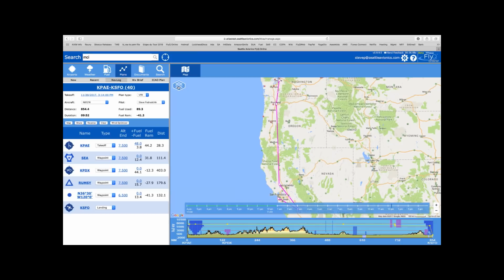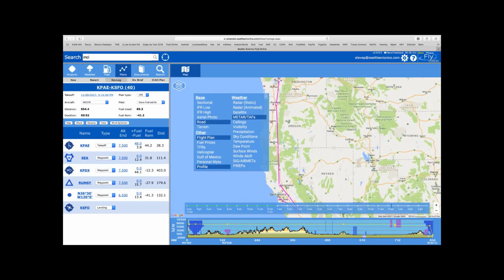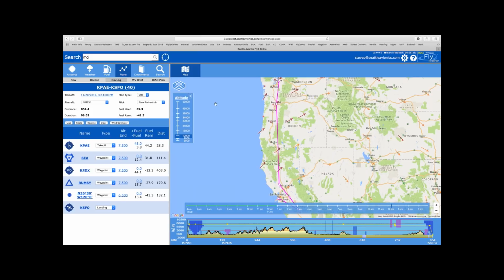I'm going to turn on the wind layer also. So let's turn on the winds aloft. All right, and let's say I'm going to be mainly flying at 12,000 feet. So I'll set it to 12,000 feet. All right, get rid of this, get rid of that. Just keep the screen a little cleaner.